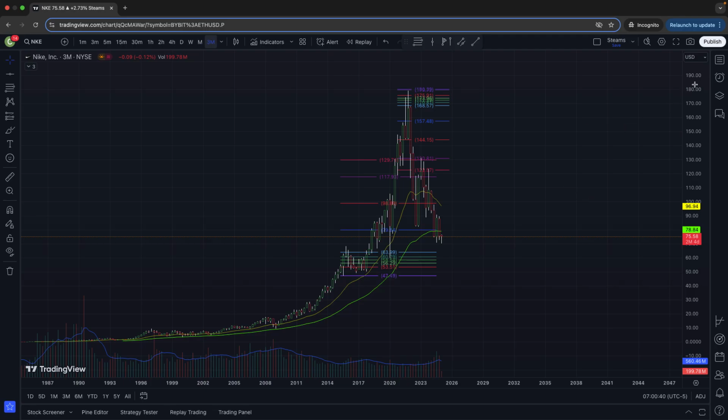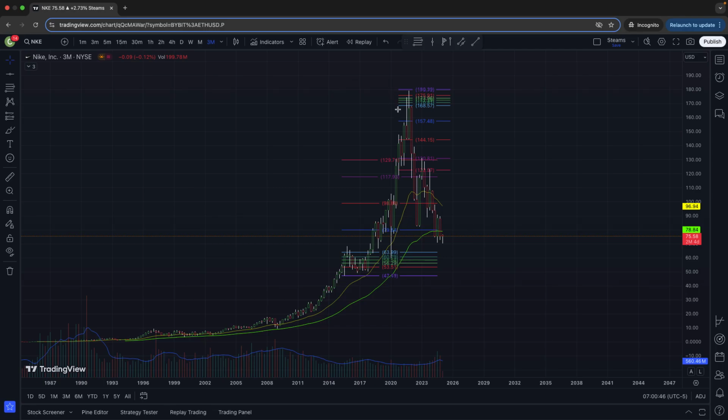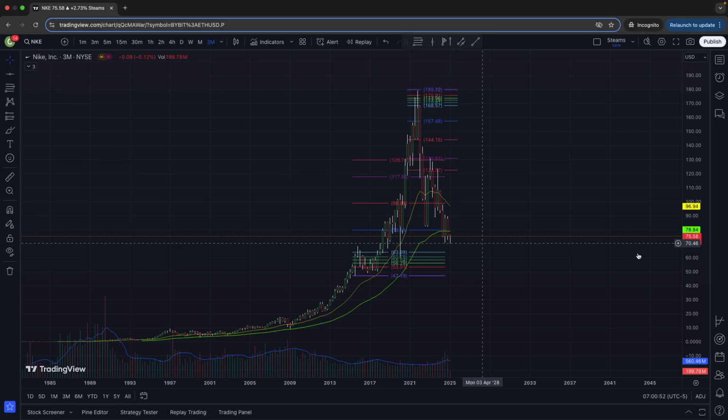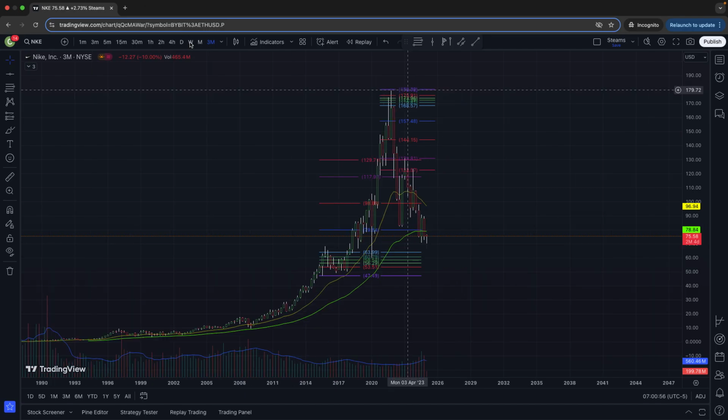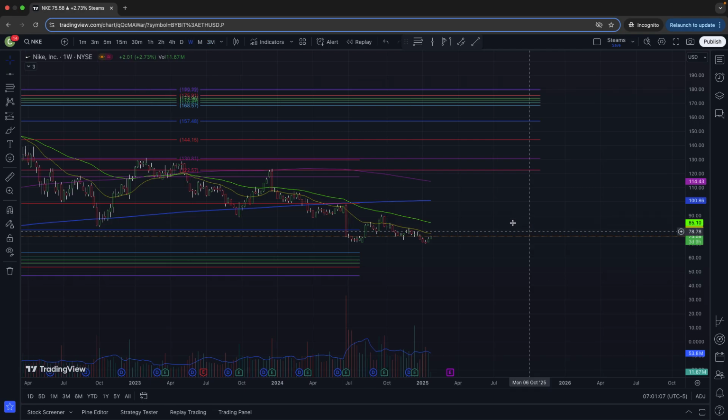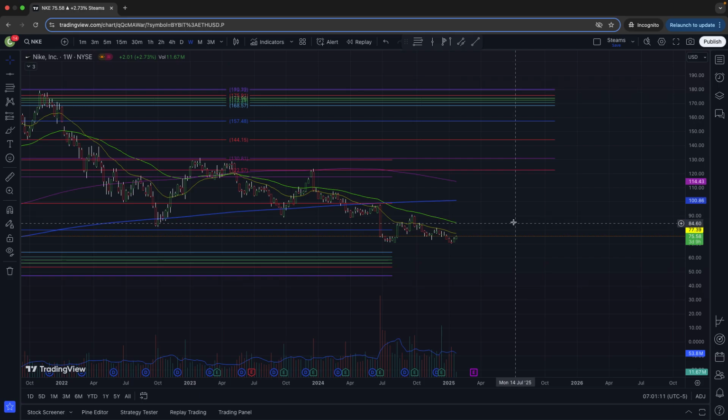If you go to a 3 month, this is like a generational buying opportunity. It's very scary to buy an asset when it's doing this, but you have to understand what it's doing. This is just coming to support. So I actually do recommend you keep your eye on this. If you're a fan of shoes and stuff like that, be aware that this is good. Sneakers are pretty much collectibles. I see shoes going for $1,000 plus. You're crazy.